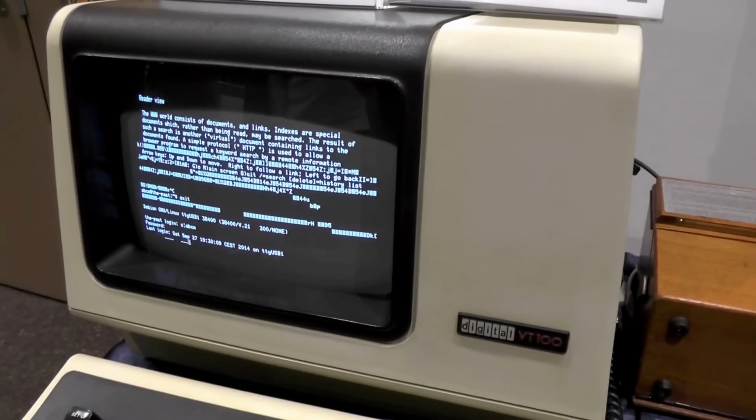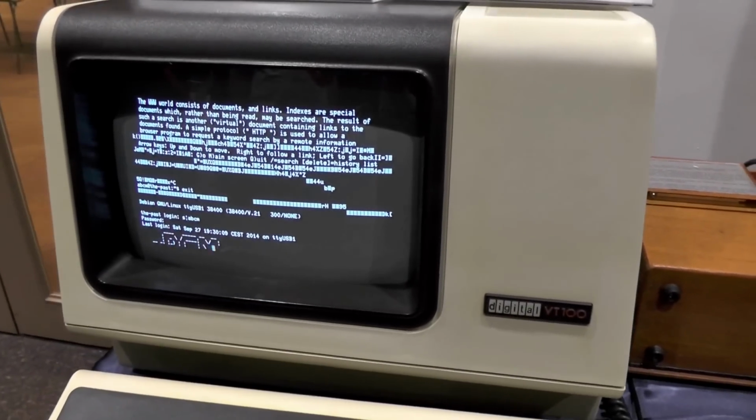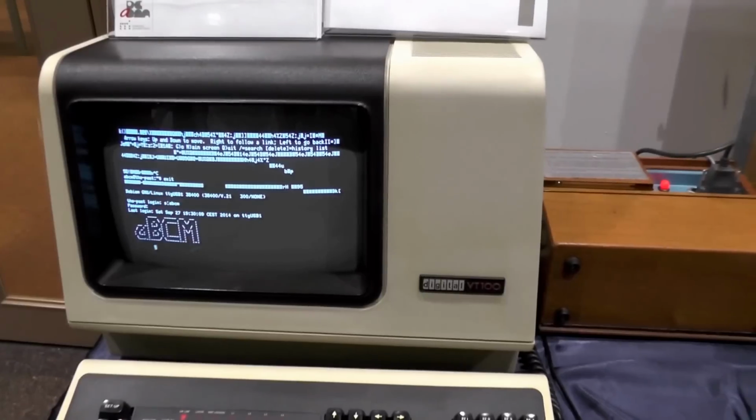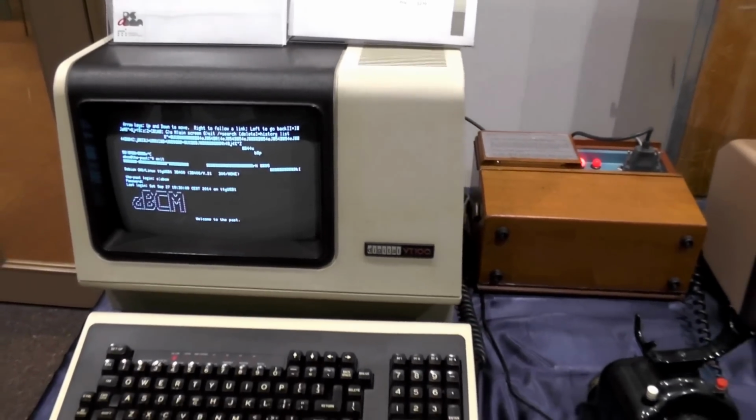So we're now logged in on a Linux server at 300 bits per second. And that's pretty slow.